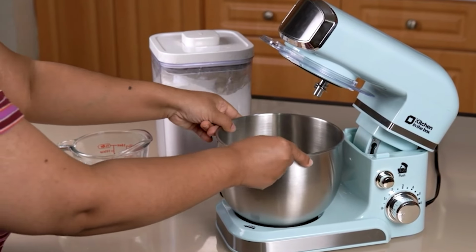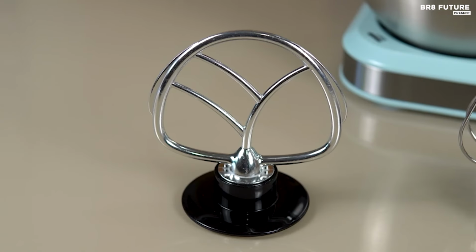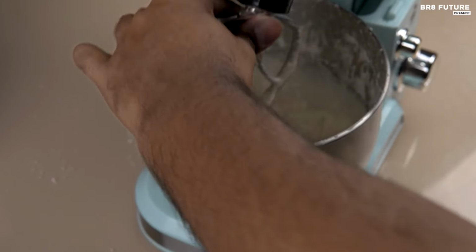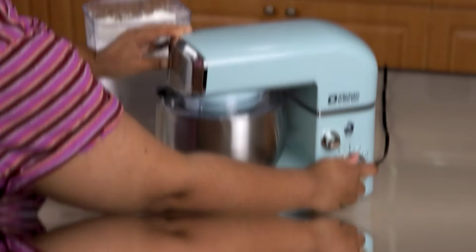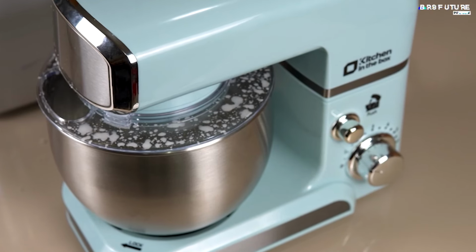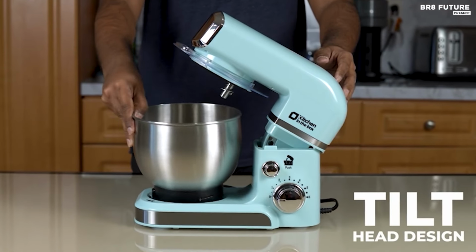Compact in design and weighing less than 7 pounds, this mixer is a space-saving marvel. Perfect for small kitchens, apartments, or anywhere with limited storage. Its 3.2-quart stainless steel bowl accommodates the needs of small families or couples, while the tilt head design simplifies bowl access and cleanup. The transparent anti-splash lid ensures a mess-free mixing experience.